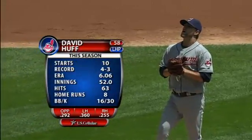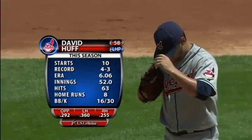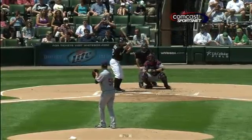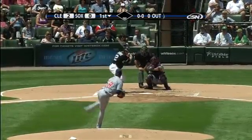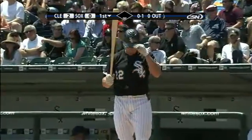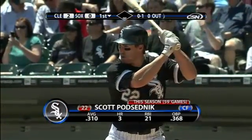ERA up over 6. He's given up way more hits than innings. And Sox in a 2-run hole. It's all right. We got all of them left, though. All 27 of them. 24-year-old southpaw David Huff out of Huntington Beach, California, 6'2", 190 pounds. And before we show you our picks to click, you at home select yours.